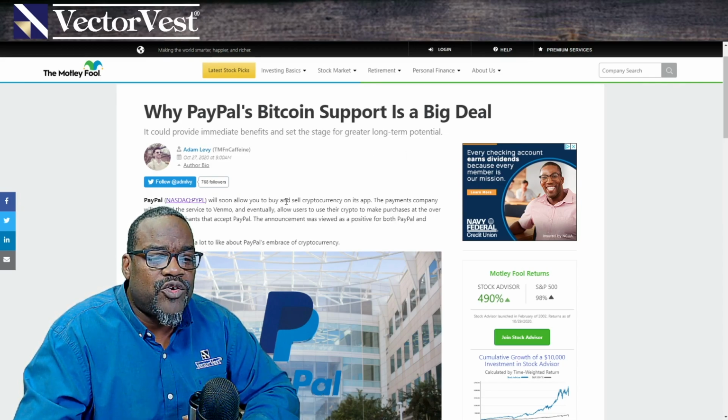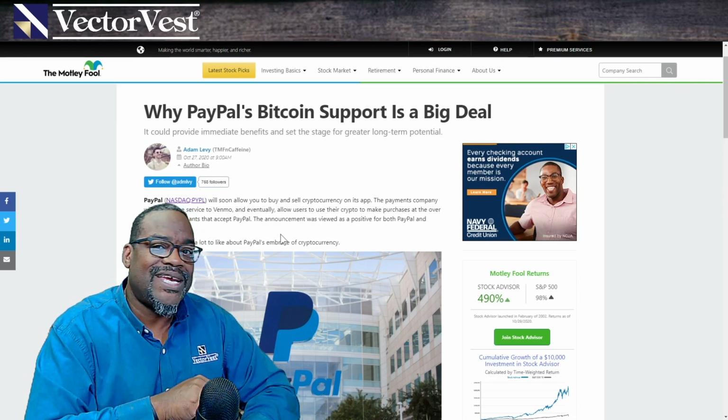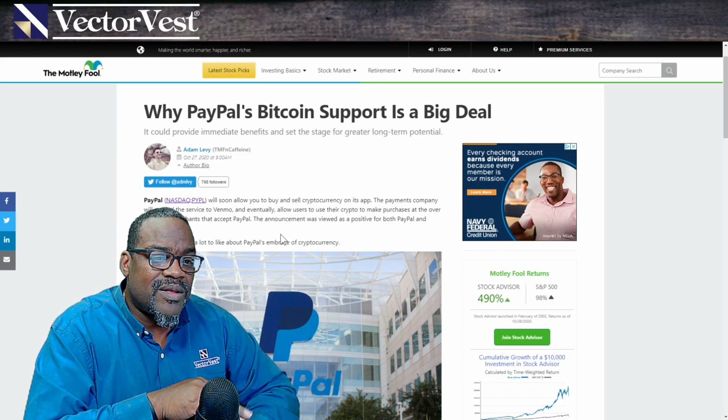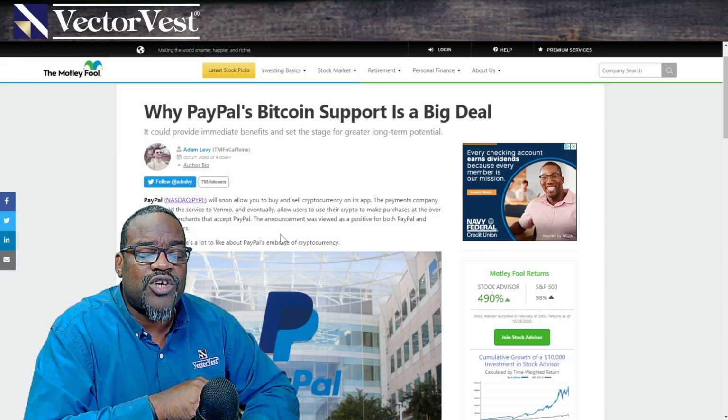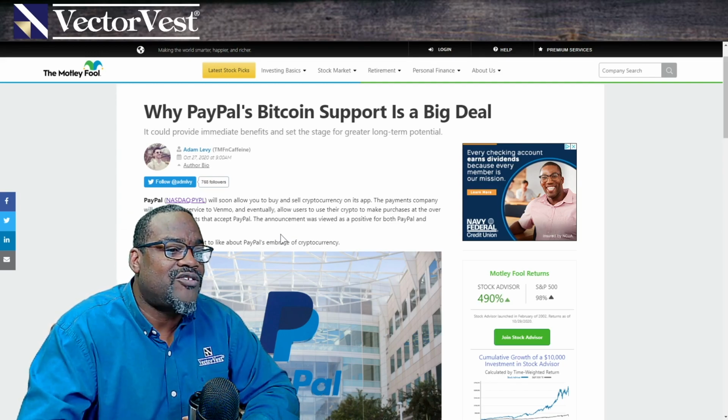PayPal will soon allow you to buy and sell cryptocurrency on its app. PayPal is not a little name out there. The payments company will expand the service to Venmo and eventually allow users to use their crypto to make purchases over 26 million merchants that accept PayPal. Folks, that's huge. All right, more and more companies look like they're jumping on board with crypto as payment. All right, that's very, very interesting.